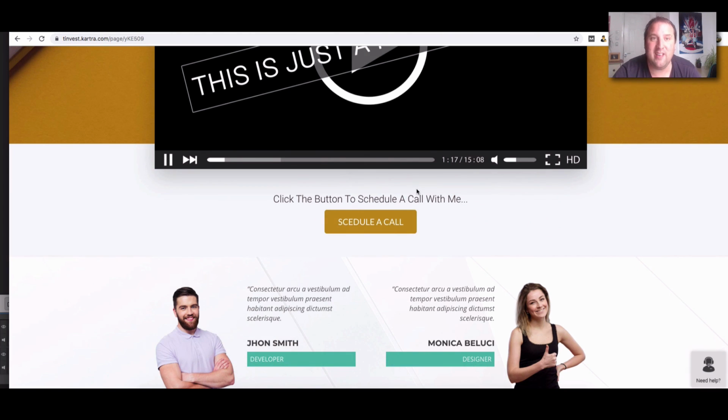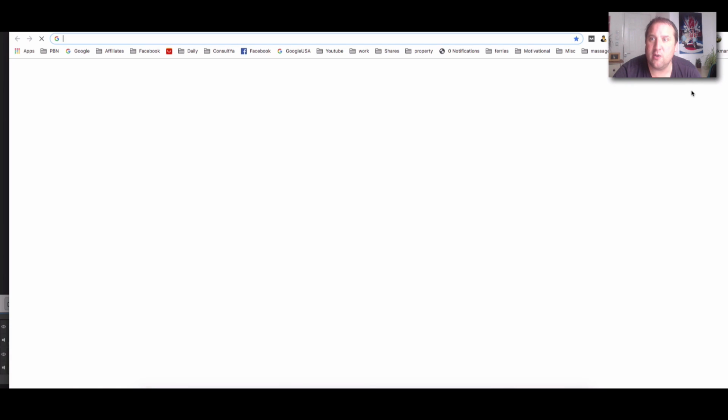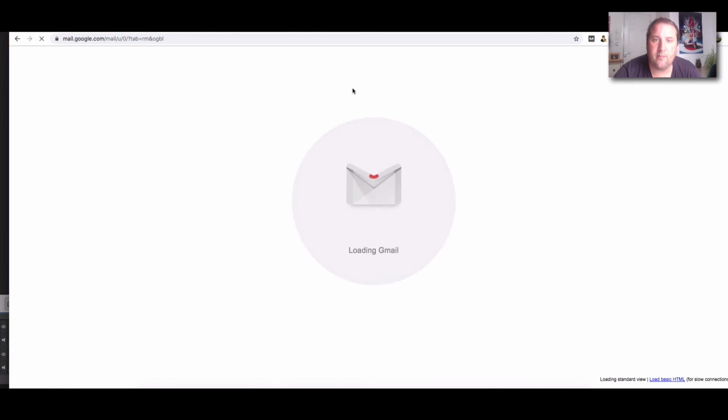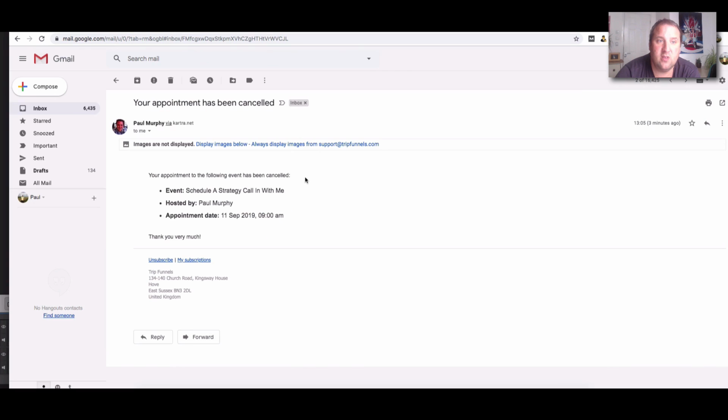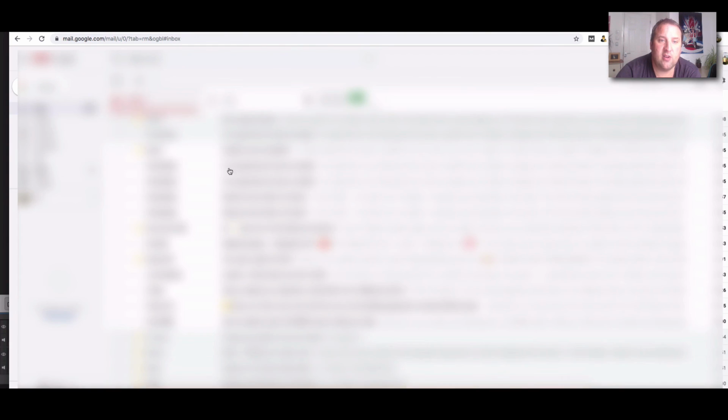We've got the help desk here working. Now the only thing we want to check is email. So I'll just log in. As you can see, it says it's from Kartra and it says that there's a new booking call here, and then they can actually go in and schedule, reschedule, whatever. It actually tells them that they've put the call in. And if you want to cancel a call, I'll show you how to do that. I'll show you where you can see your agenda as well. You can actually cancel it and then they'll be notified like this.